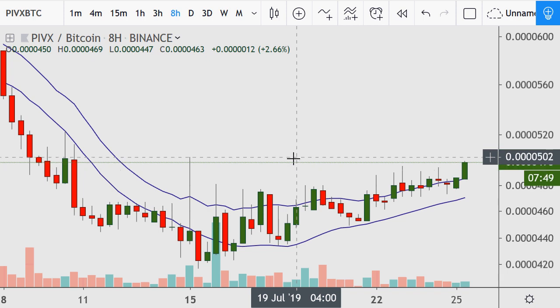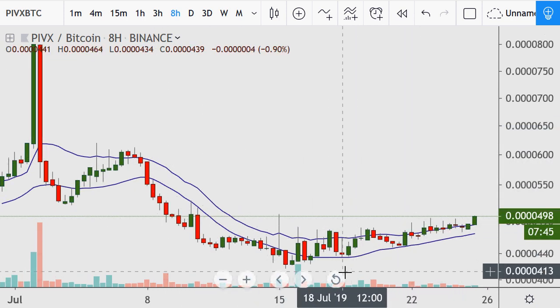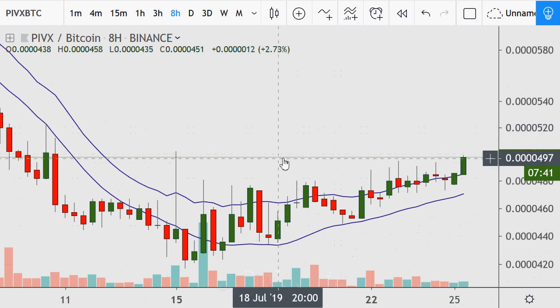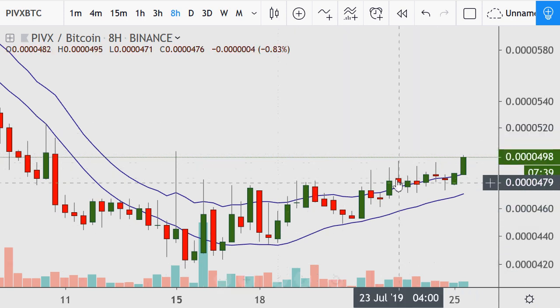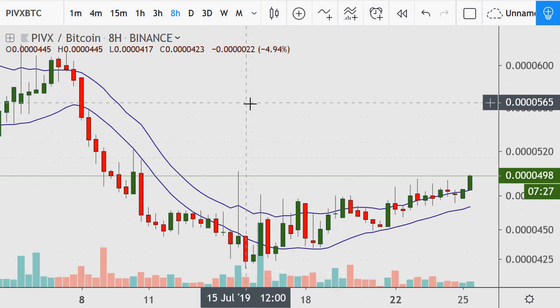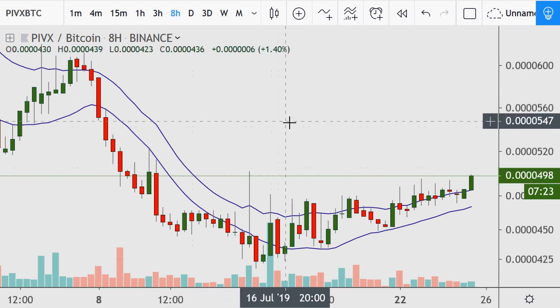On the 8 hour here, you see this nice little curvature. We're at 500. It's got to be 5,000 satoshi. It's not 500 satoshi. This is 7 decimals. Even still at 5,000. Wow. Okay then. So we have this at a low here at 420. Not the greatest of volatility, but still, that move up here would be meh.